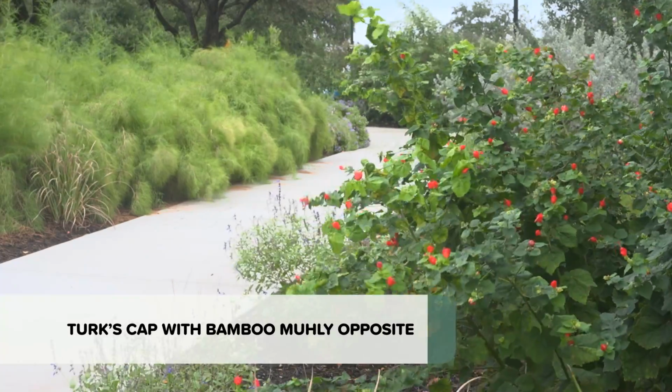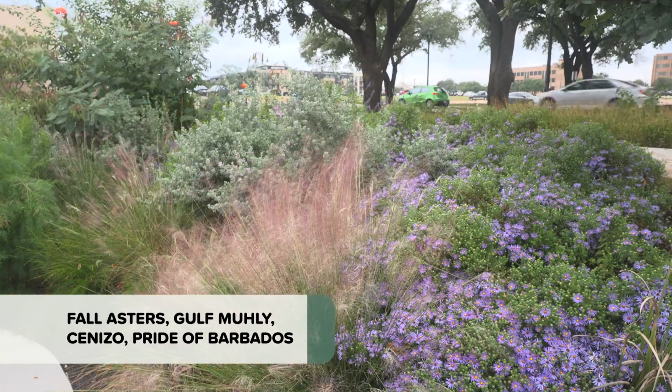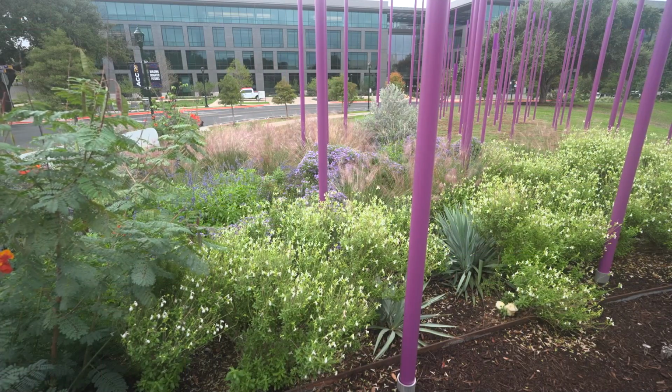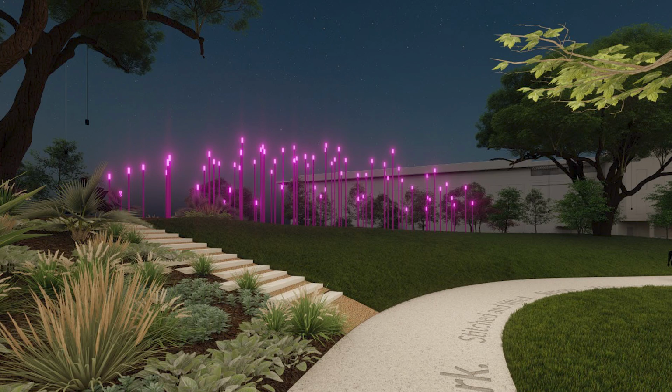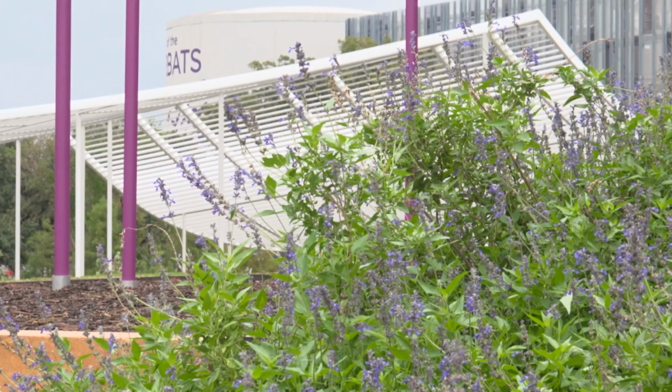There's also threads of red. I wanted this to be for the hummingbirds. The palette has a lot of purples threaded throughout. We also have, if you notice, the purple poles that represent the River Bats. We're the River Bats, and purple is the color for the college. I wanted to tie that color palette into the landscape just subtly.